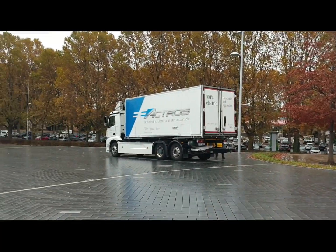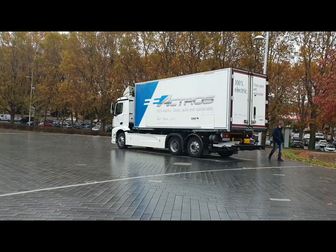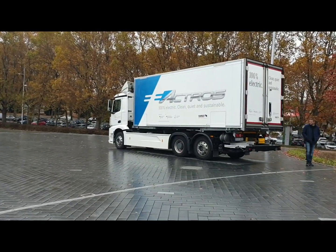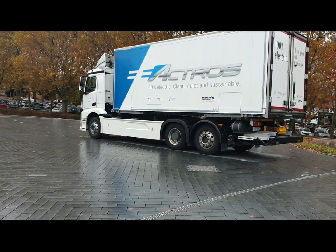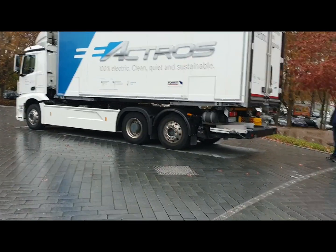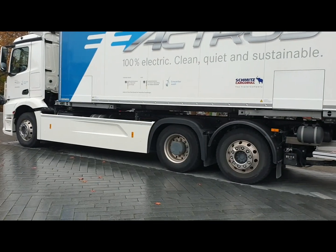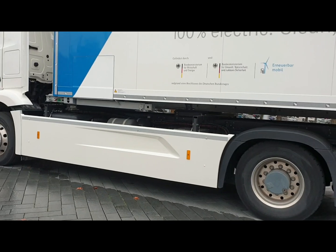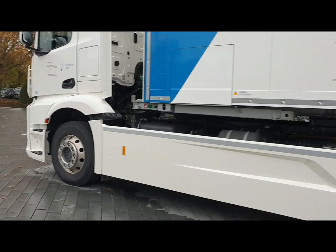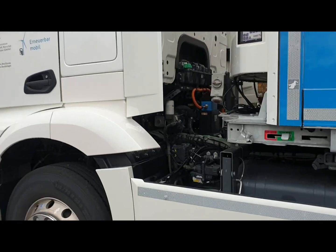And I think outside here, this is an electric, clean, quiet and sustainable truck. I'm just reading from the side of the truck. I think it can go 250 kilometers, then you have to charge it again. It doesn't have any combustion engine, it doesn't have diesel, it doesn't have anything. This is just electric.